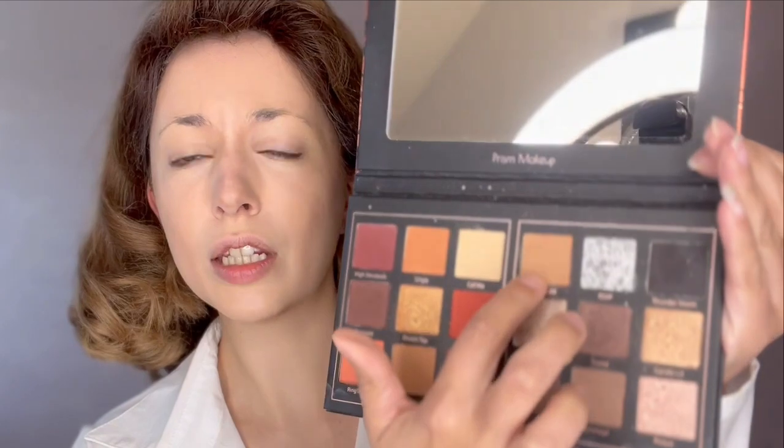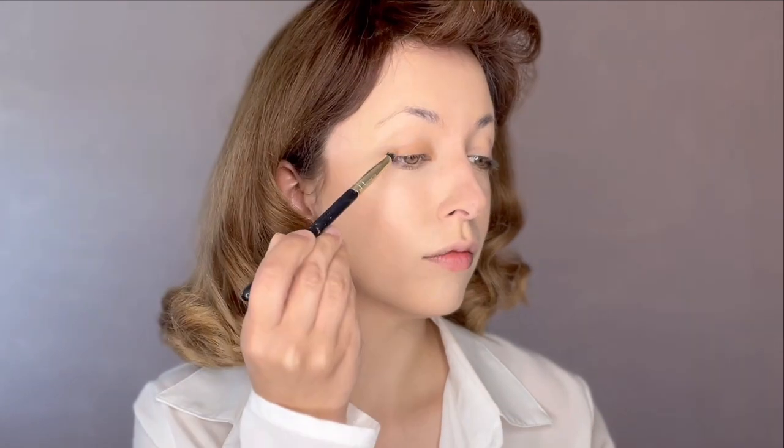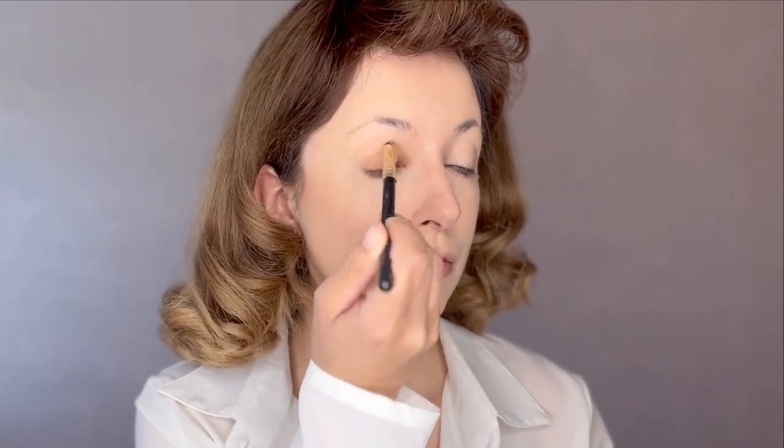Now, she always seemed to keep her eyes very bare, and since I'm trying to achieve the same thing, I'm just going to grab my Prism palette. I'm going to pick the color Date Night. This one is probably the closest to my skin tone. And I'm just applying that to the lid. No fancy techniques here.